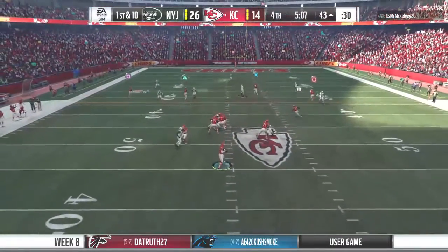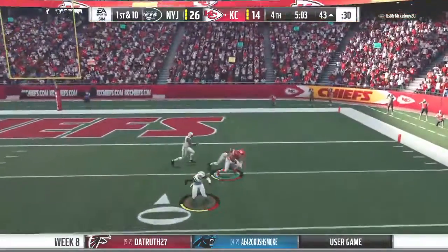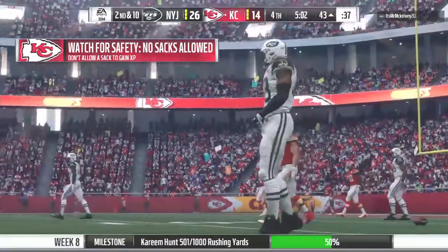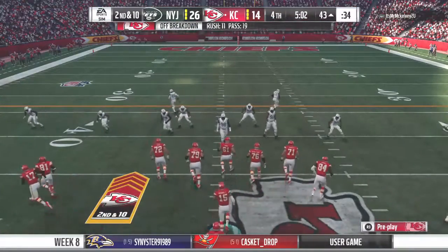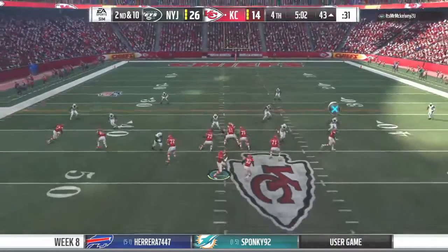Mahomes now on first down. He'll rifle this one deep right side. He couldn't quite hold it. Got hit. Ball pops out. Incomplete. This defense was definitely alert to the possibility of the deep ball, and they were more than ready for it. They've got the lead, fourth quarter. Maybe can expect more passes like that downfield.